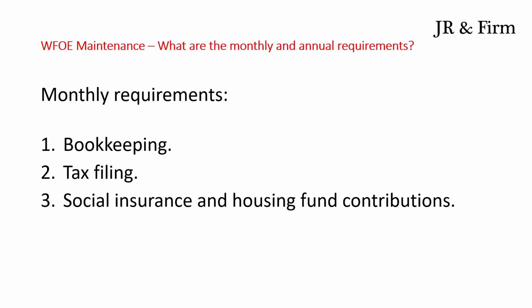Of course our accountant is going to keep their bookkeeping for the company as well, based on the bank statements you send to them, financial records you send to them. But for yourself, for your own sake, to be on the safe side, as company owner and director, you need to make sure that you keep your bookkeeping as well. Okay, and number two is tax filing.